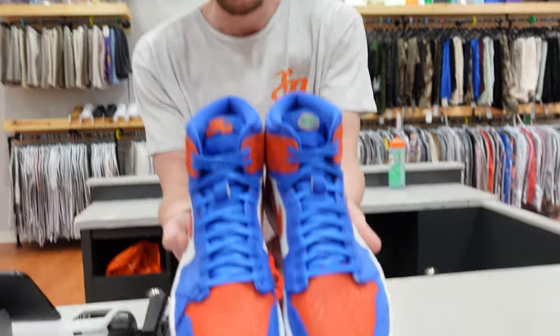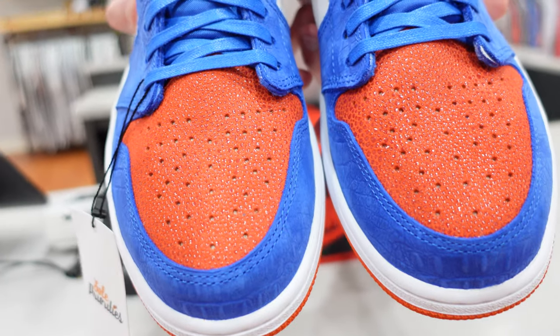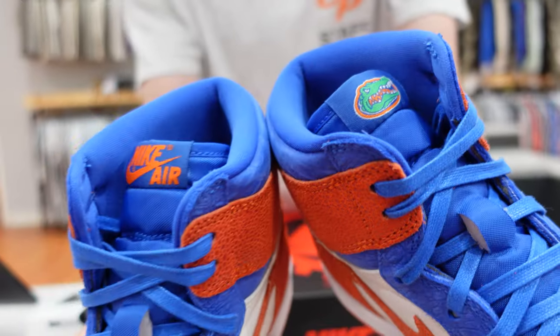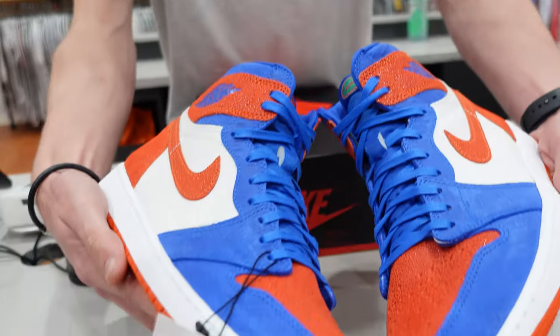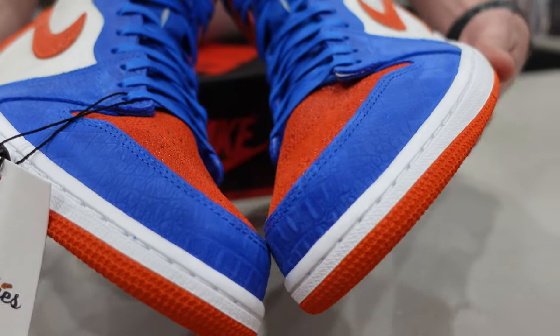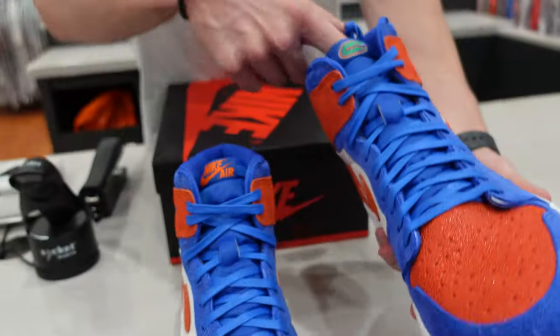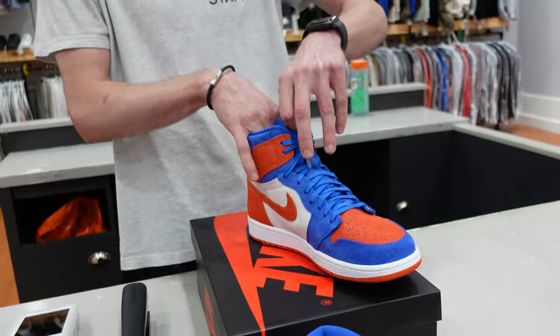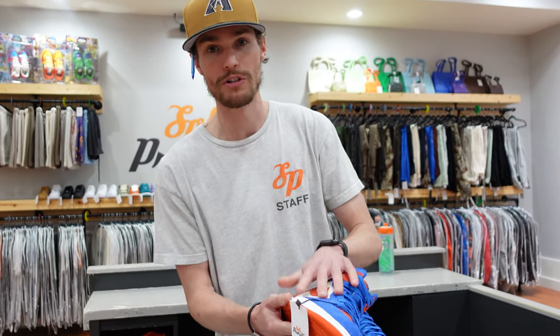The materials are crazy on this. If you look at the tongue, you look at the materials that they use, they have that alligator print around the collar and also around the toe cap. This is just a very, very special shoe. All the way down to the aglets on the laces, high quality. It has that waxy feel to it. It's very similar in my eyes to what the Travis Scott Lows are. Very, very special shoe. Gio, your thoughts on it?